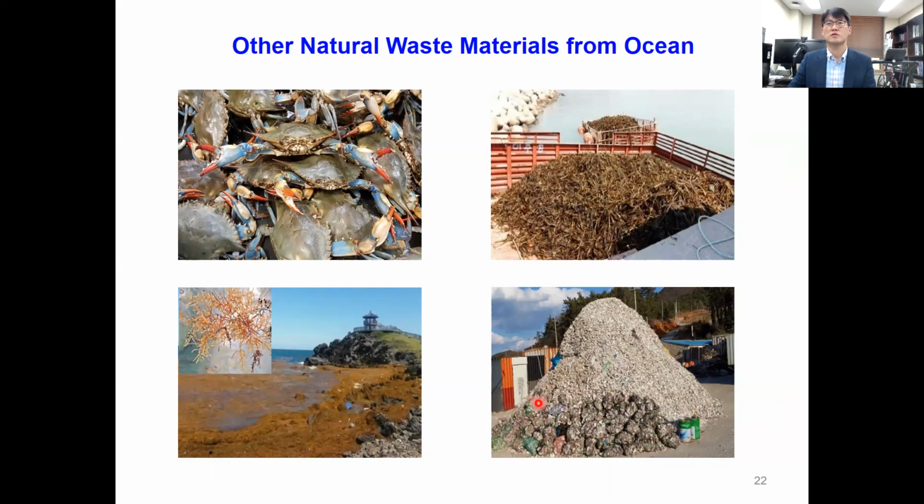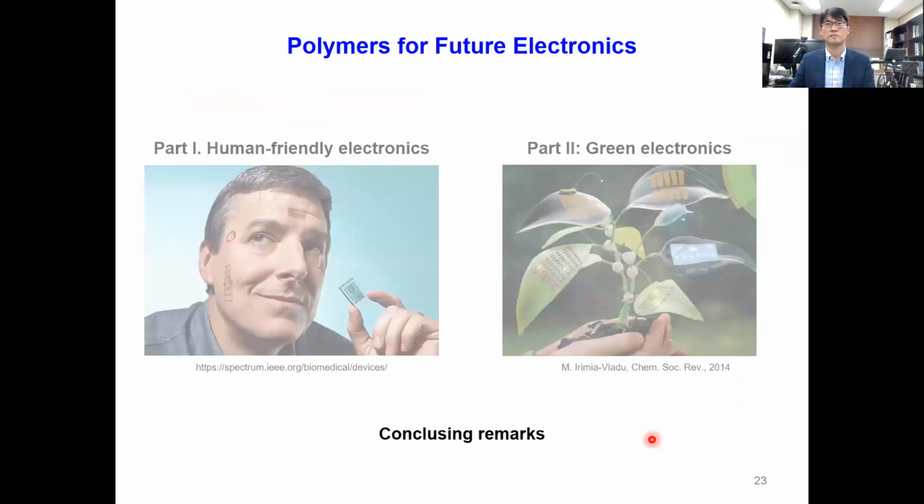And these clamshells are mainly made of calcium carbonate. If we can find a way to combine these biodegradable natural carbohydrate materials and calcium carbonate, then definitely we can find good materials and composite materials based on these products.